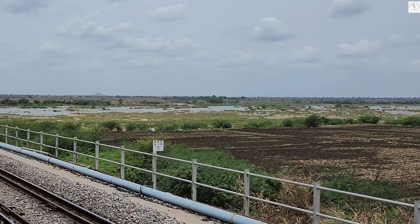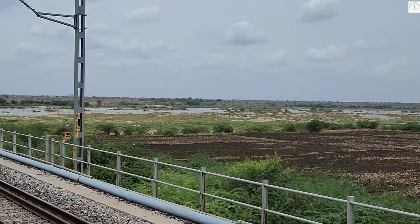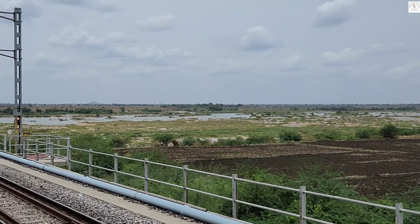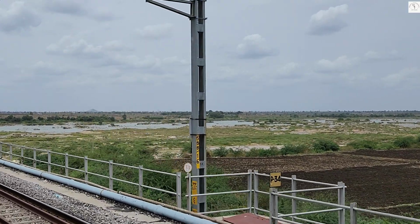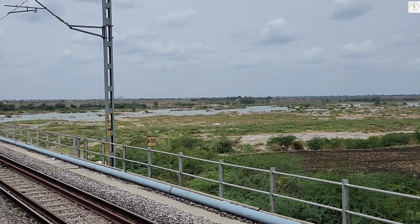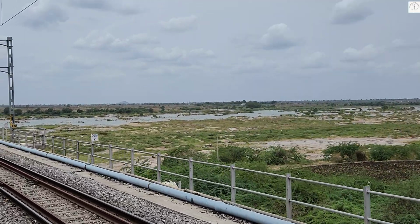So this is the Krishna River Bridge where our train is traversing at a little bit slow speed, and that is because it is still completing the track changeover which started at Krishna station, which we just departed a few minutes back. And this particular bridge is very close to Krishna station, so that is why the track changeover is still going on. I think by the end of this particular bridge the speed will be much more.